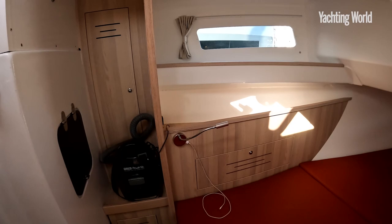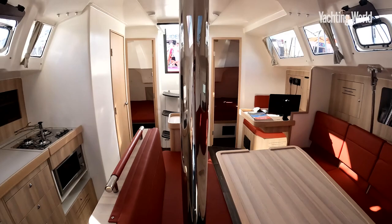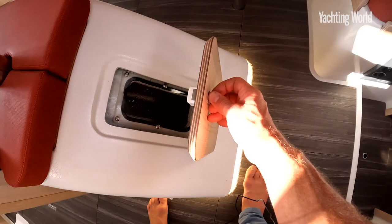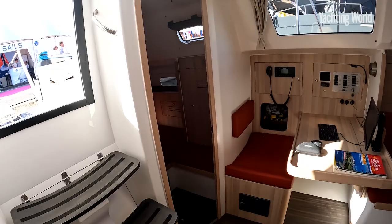There are a few creaks and bangs in here, but that's just the floorboards. In terms of construction, yeah, all infused glass foam construction, so stiff. Viewing panel there into the lift keel. Otherwise, good headroom right through this nice light saloon area. Inviting, impressive, go anywhere French design.